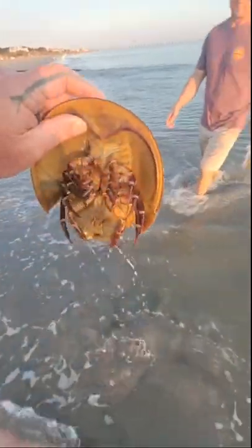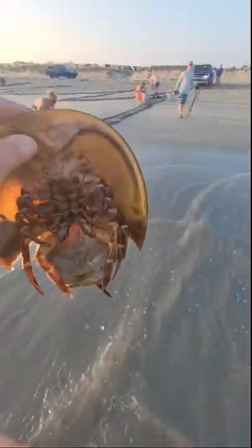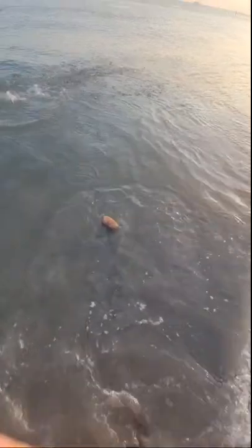Horseshoe crab. That is the most valuable creature in the ocean right there. They have blue blood. Old blue blood, baby. It's used in the medical industry for a blood thinner or anticoagulant or something. We're gonna let him go.